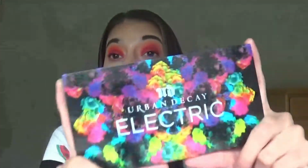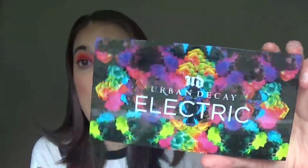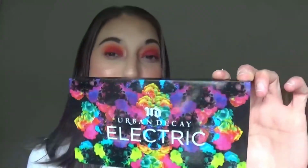But yeah, this palette is just really nice. I like that it's not too big. I also like the outer packaging. It's really pretty and colorful as well. So this would be my number 3 ranking.